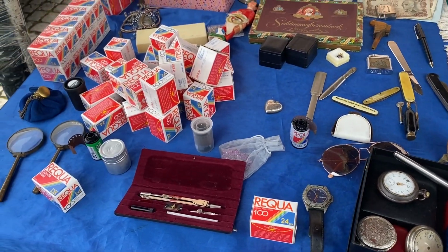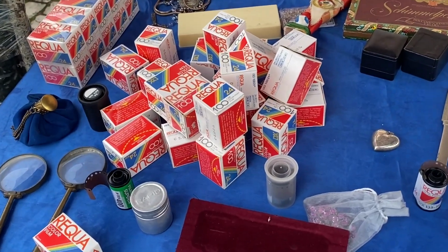As well, they seem to have this one film stock, loads of it across the entire market, and regrettably I didn't pick any up. So if anyone could shed some light on what the film is or why they have it, in the comments below, I'd much appreciate it.